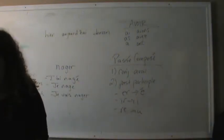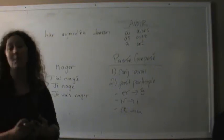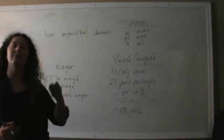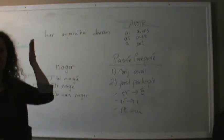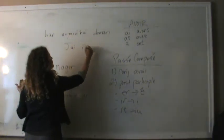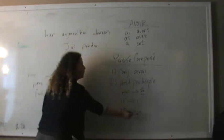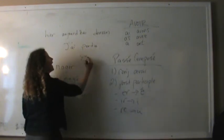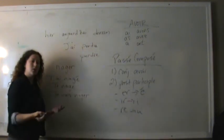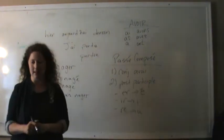On number 1, j'ai perdu mon billet d'avion. I have lost my plane ticket. Have lost, passé composé. And it was j'ai perdu. Now perdu, since it's U, that lets you know that that was perdre. And perdre means to lose. So I have lost my plane ticket.